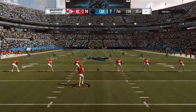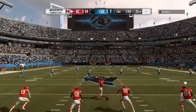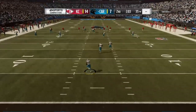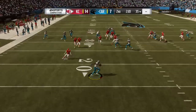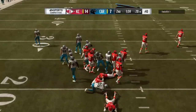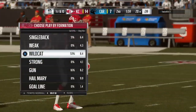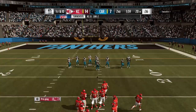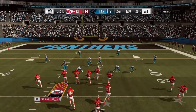Butker now to kick this one away. This will be taken in at the 1. Now a hit and a loose football. And this drive will start on the edge of the red zone at the 20-yard line. 1:59 to go in the first half.